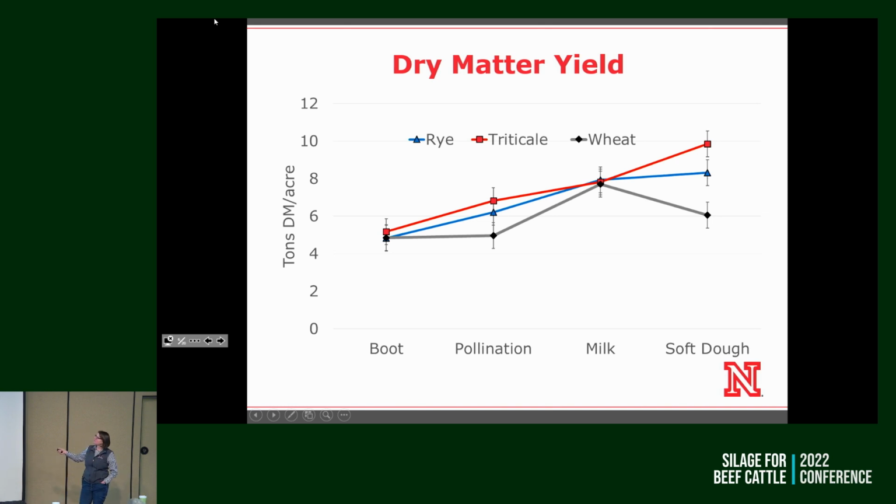If we look at the difference between rye and triticale, we see, again, if we're hitting soft dough, remember this is that kind of late June period, that we might get a little bit more yield out of triticale. But surprisingly to me anyways, we really did not see the rye and the triticale pull apart, which I kind of expected. We didn't see that until the very end. So that's maybe a little bit contrary to common knowledge or common discussion.